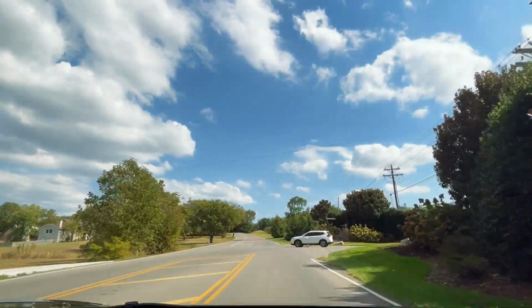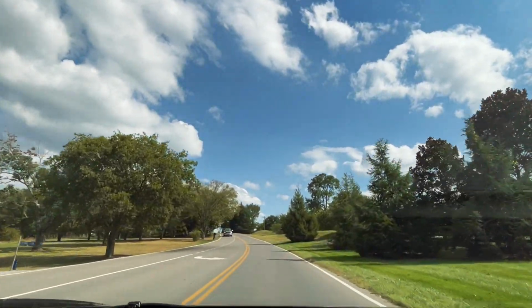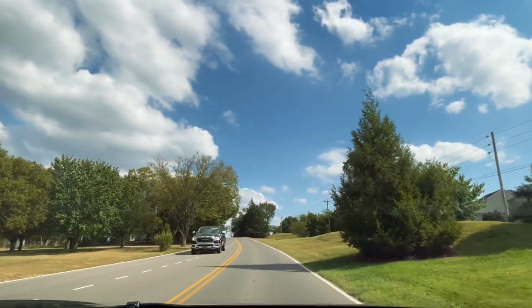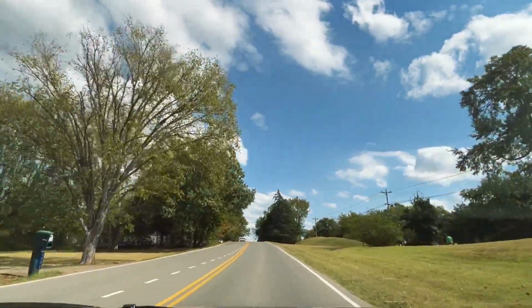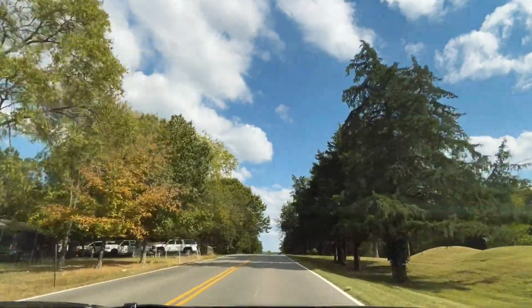And to the right here, we have Bent Creek Trace. We're gonna go past it, but that is another entrance off of Sam Donald Road. And we're gonna go up here and check out the Cottages of Bent Creek next.